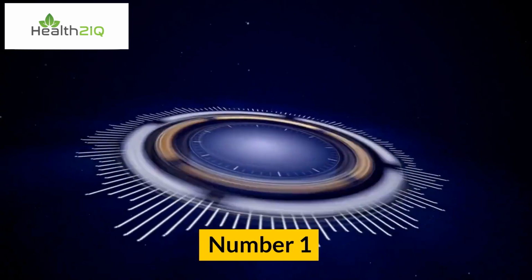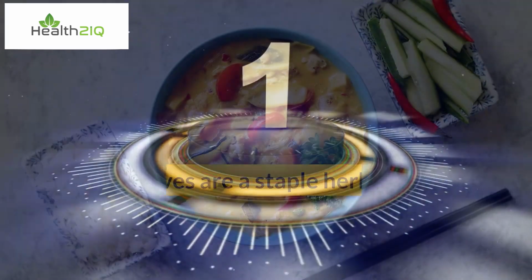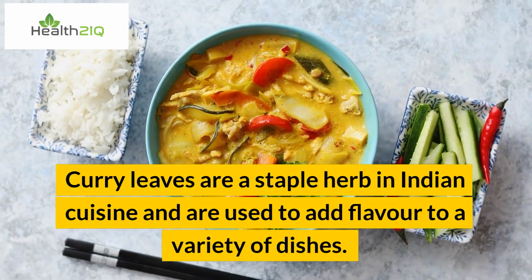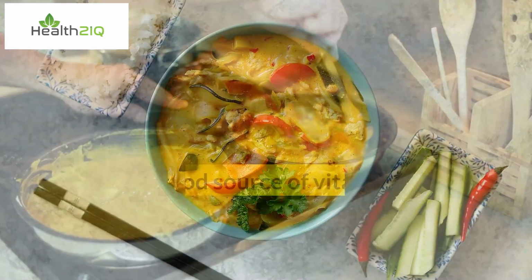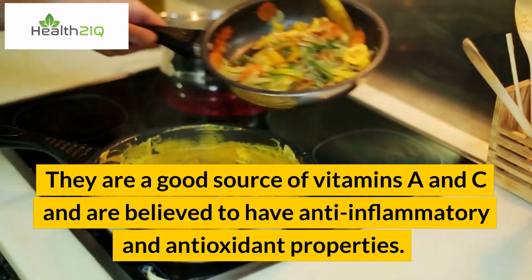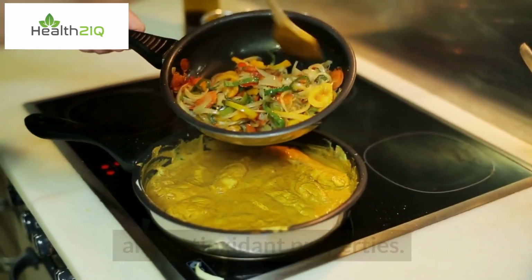Number 1. Curry leaves are a staple herb in Indian cuisine and are used to add flavor to a variety of dishes. They are a good source of vitamins A and C and are believed to have anti-inflammatory and antioxidant properties.